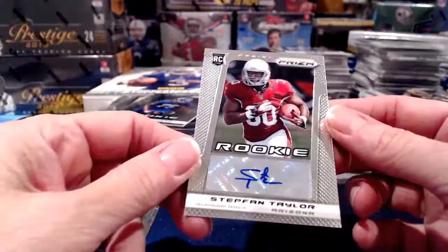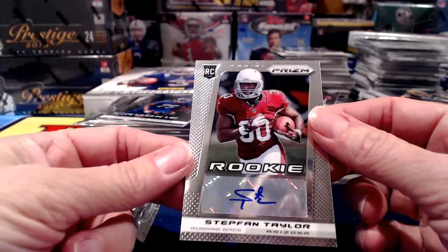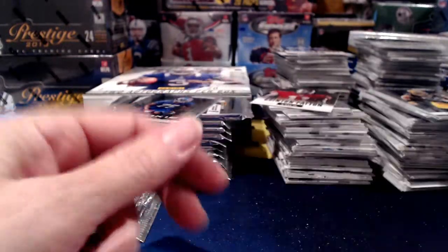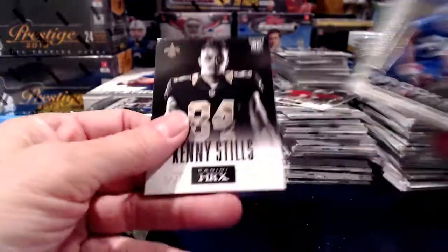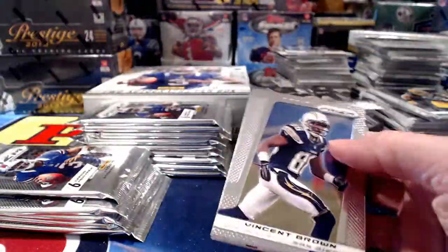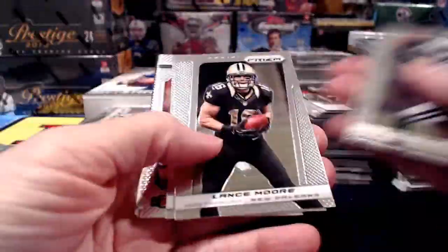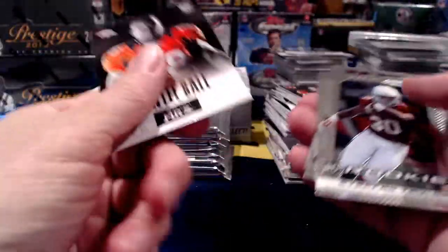All right, so there's Stephen Taylor, and that is not much of a signature, but better than some. There is a little attempt at some extra letters in there anyway. And of course that is for the Cardinals. So you are getting some hits in here, Dave. The universe was listening when you said what teams you had. That's always a good sign, right? We always like that plan.